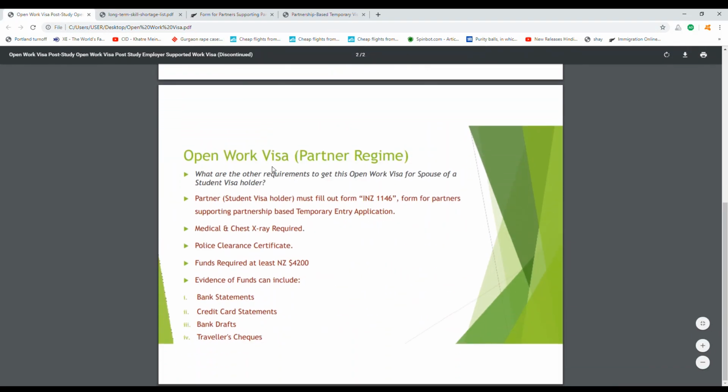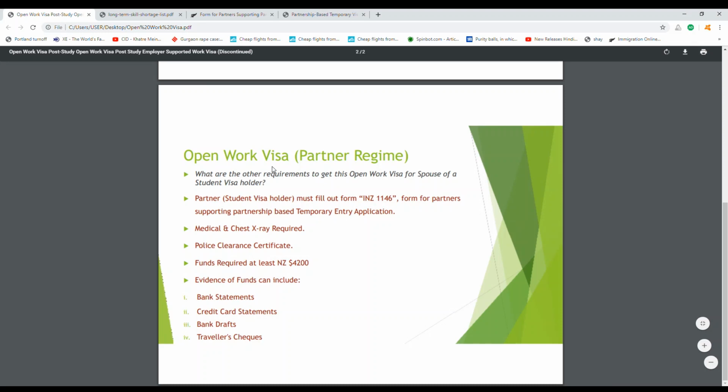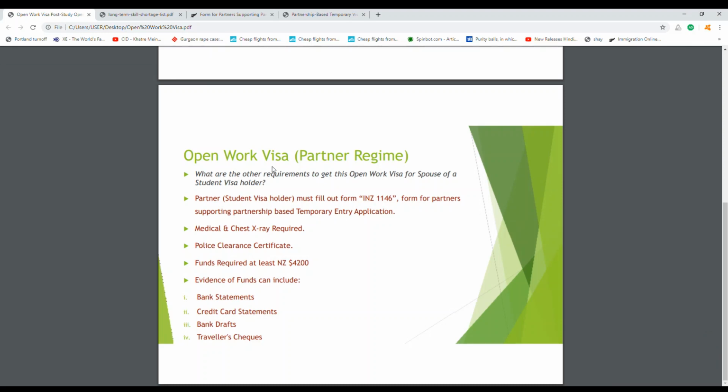Moving forward with the open work visa partner regime, what are the other requirements for a spouse to be eligible? First of all, INZ 1146, that's the form that the partner should fill out.